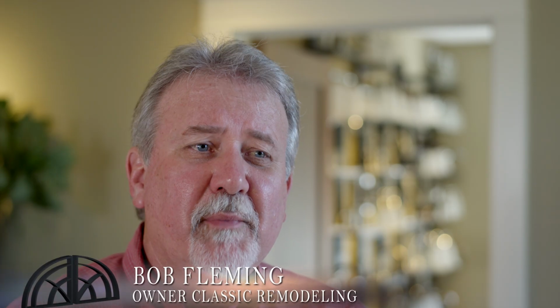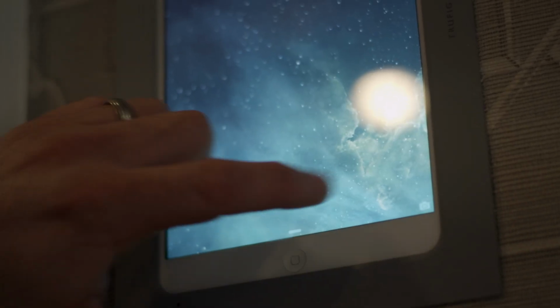So Todd wanted a little bit of high tech in the bathroom, so we used an iPad with a Savant system on it, which allows him to control all of his music and decide which speakers he wants to pipe it through and at what level. He's also digitally controlled on the steam shower and then as well on the floor heat.